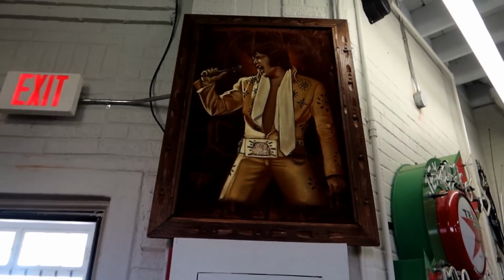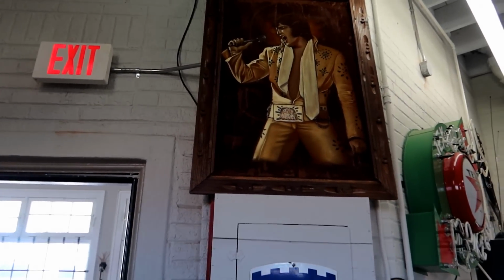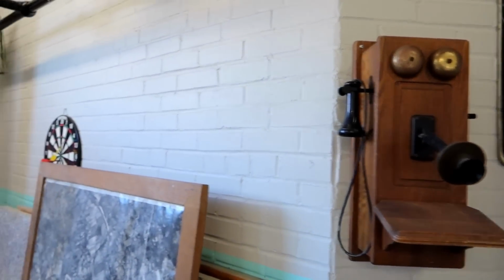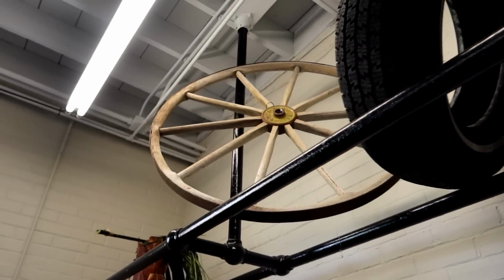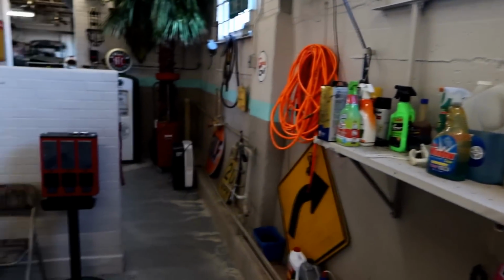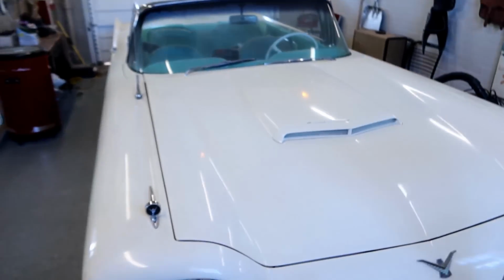Check out the old painting of Elvis. I'm sure Jordan would like that. I just really love the old signage here. Here's another old vintage telephone. And this old wagon wheel up there, he was showing me one of the cars he's working on right now. It actually has wood spoked wheels on it, which is pretty amazing.